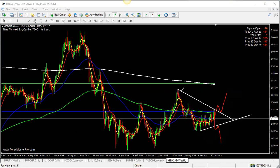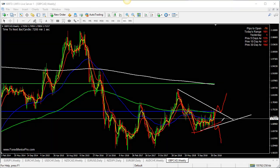Okay, right now this market is in what they call a flag or pennant. We have a downward movement with a pennant. So this actually is a selling structure. So we're actually preferring to sell this pair.